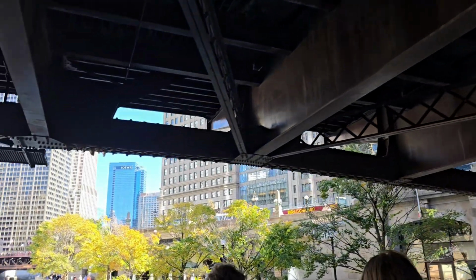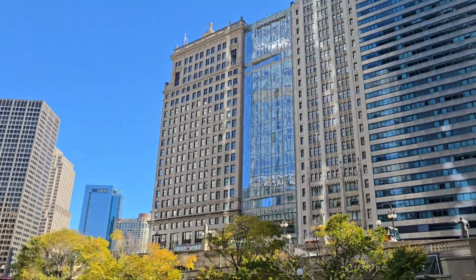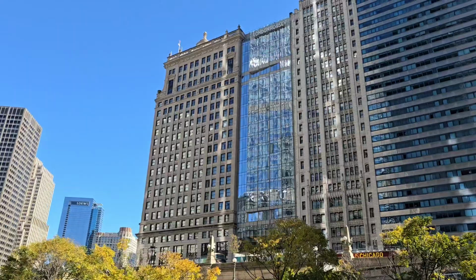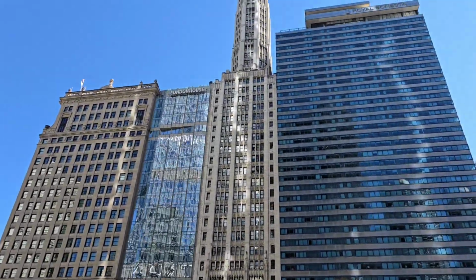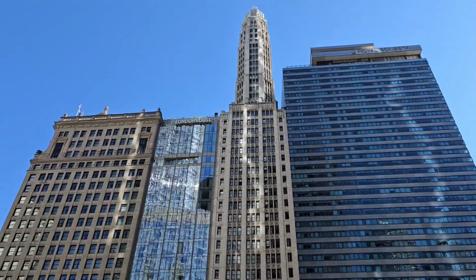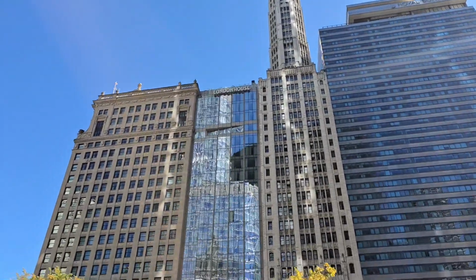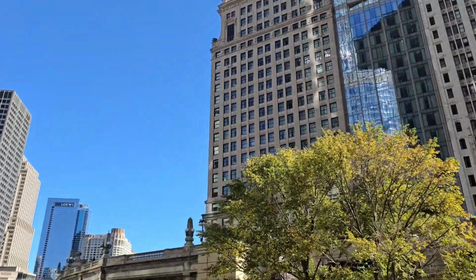Yes. Pretty cool building. To your right, this is called the London Guarantee. It is now owned by Hilton Hotels today. In fact, this white tower is called Mather Tower. It was the tallest building in the world for only 10 days. After the great Chicago fire, everybody in the world was building skyscrapers.